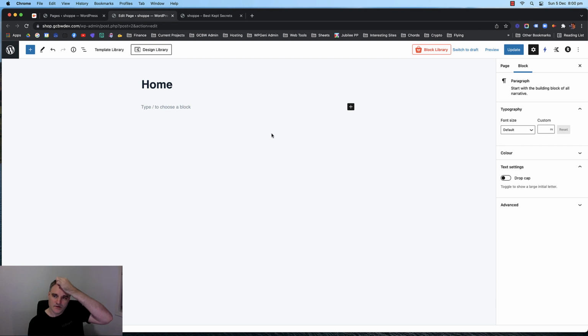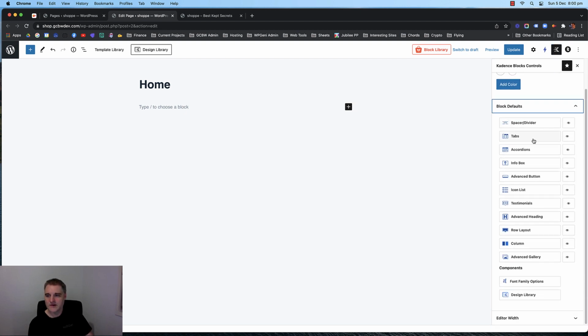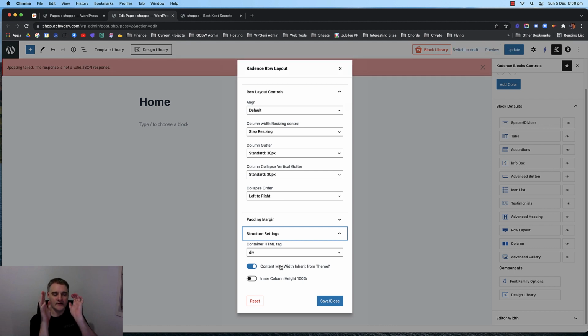Okay, so what I'm going to do first is go to Cadence up the top here, this little Cadence icon. I'm going to go to Block Defaults, Row Layout, and Structure Settings. I'm going to tick this Content Max Width Inherit from Theme. That's really important to do. It generally means that all the content is going to stick with the content width of the page.